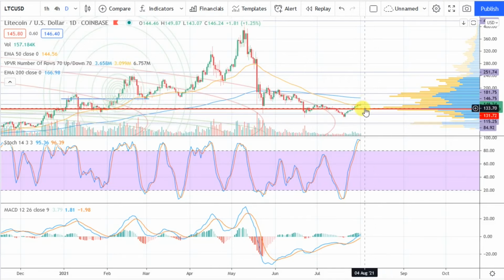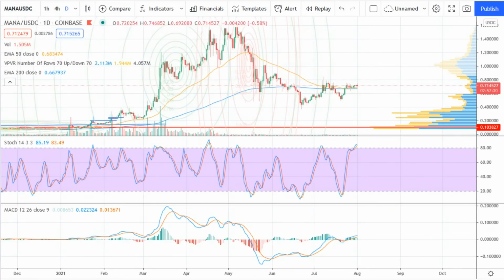Litecoin is underperforming in comparison to ETH and Bitcoin, so I'm probably not going to hold it. I'll keep my money in other projects that are performing a lot better.